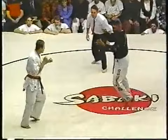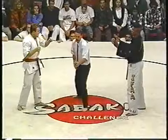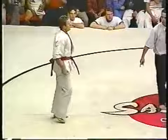Gets the leg up, looks for the hook kick. It was mostly caught, a push, in the air. Not a good sweep. Smith, the judges say yes, that's an effective technique. Two judges say 3 points, one judge says 1 point. 1 point, it was a timing sweep.